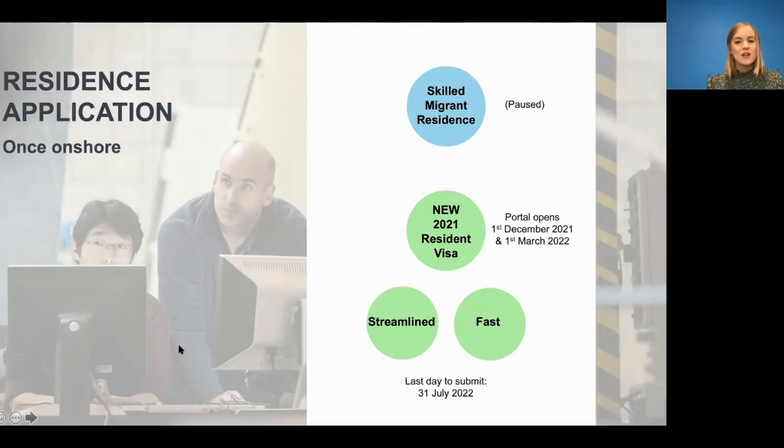So typically you have to apply for residence prior to turning 56. Under this 2021 resident visa, it doesn't matter, you just have to be a critical worker. What else? No English language tests. So yeah, it is quite a bit more straightforward.